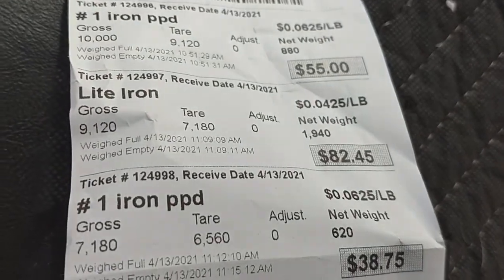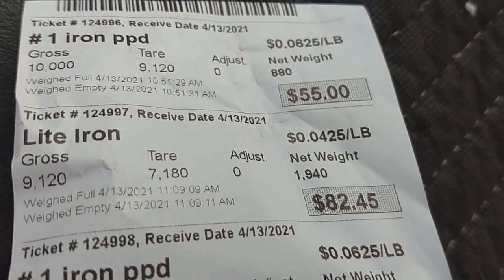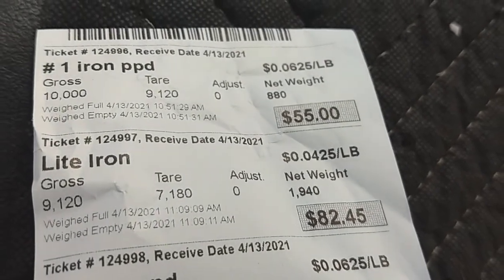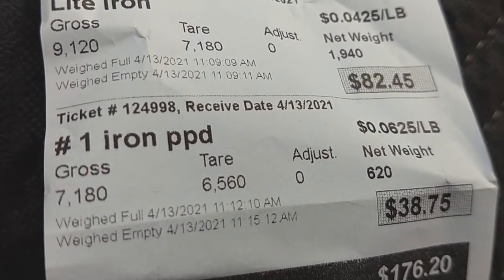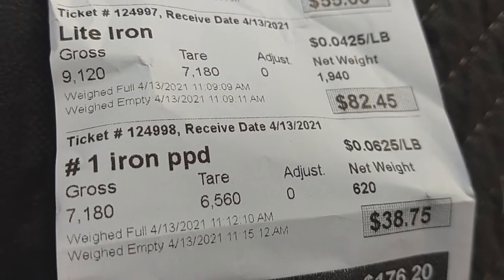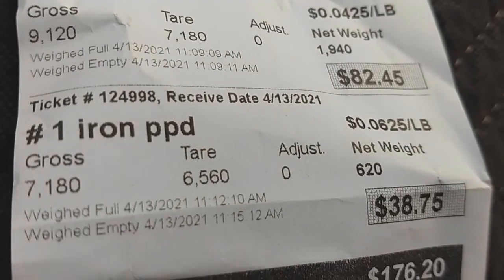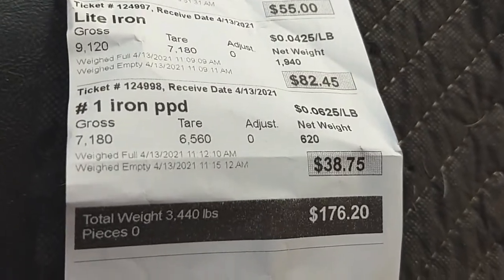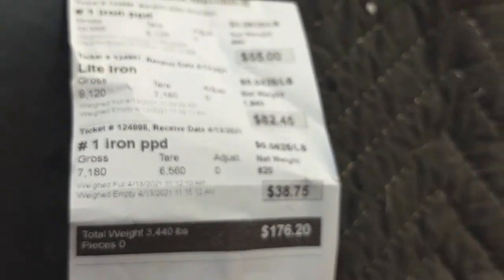And then 1,940 pounds of light iron, 8245. And then we went back on to weigh those three transmissions and the tongue off of that trailer. 620 pounds for 3875. Total 176.20. Total weight of scrap today was 3440. So there you go.